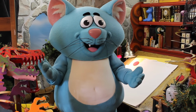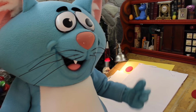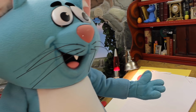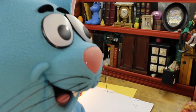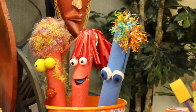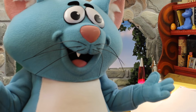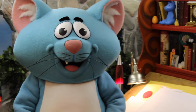Come along with me now and let's be creative. Before we begin, I'd like to introduce you to some of my friends. This is Penny and the Pencils. Hi, Sauerpuss! Penny and her pals are always here, cheering me on, inspiring me to be creative. Yay! Let's be creative! Yay, yay, yay!